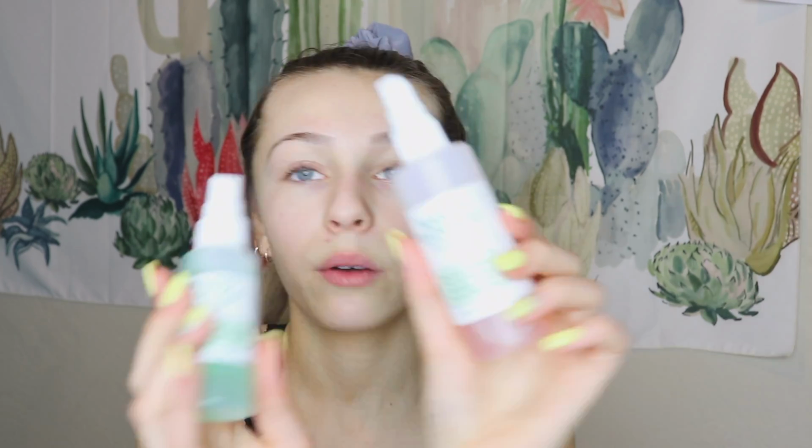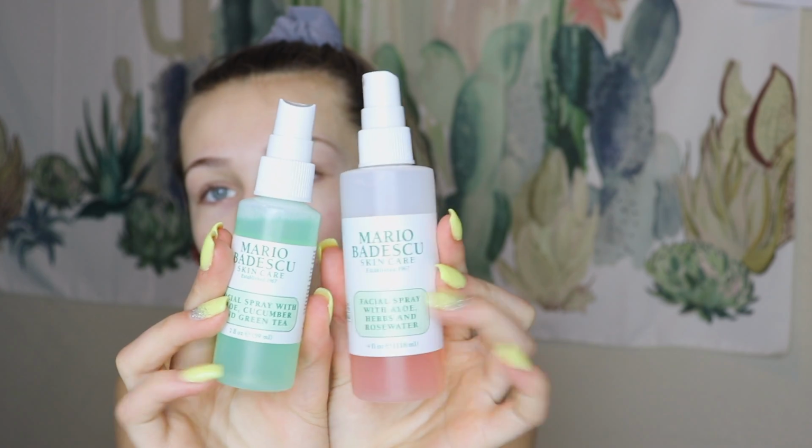So I either go in with my rose or my cucumber Mario Badescu spray. If you've been watching me for a while and you've seen my other makeup videos or things where I get ready, I spray this stuff on my face so much. I love it. I just feel so refreshed when I do it. So I pick one of these and then I spray it on my face.